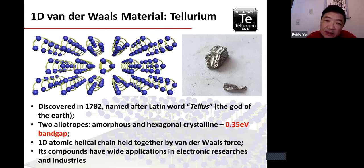All these blue balls are basically the tellurium atoms. You can see it's actually a helical structure, which can be left-handed or right-handed, along one atomic chain. That's the fundamental atomic structure of tellurium. The interaction between these atomic chains is a van der Waals force. It can be formed as 2D films, as I will show you later, but it can also be interacted mostly in 3D forms, as in the older days.